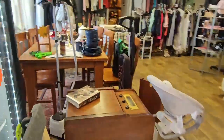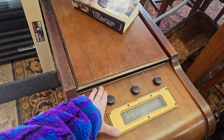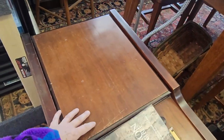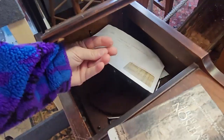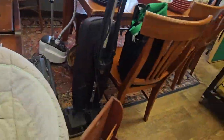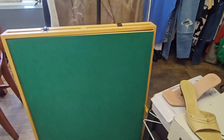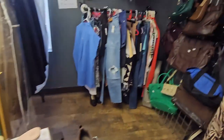Let's see if I can find anything. Oh, look at it. Oh, that is so beautiful. Ooh, record. An old record player. And look at this puzzle table. Isn't that gorgeous? I love this. This is so cool. My dad actually has a puzzle table.